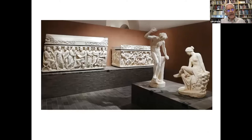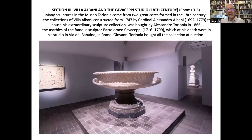This is the second section, 19th century. The third section covers the 18th century, and the main sources in the 18th century for the sculptures in the Torlonia Museum are Villa Albani. The pieces you look here come actually from Villa Albani, but were moved to the Torlonia Museum in the 19th century itself, or from the Cavaceppi collection.